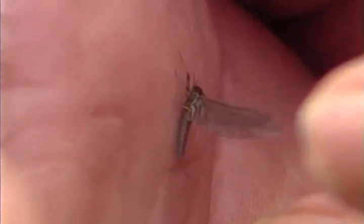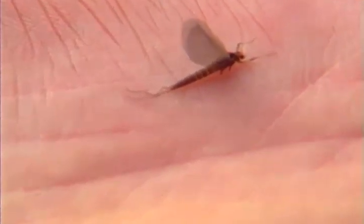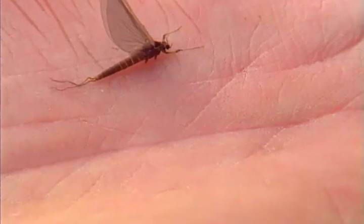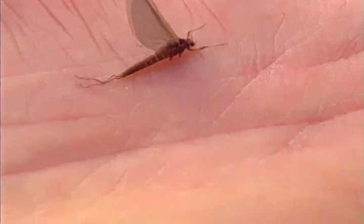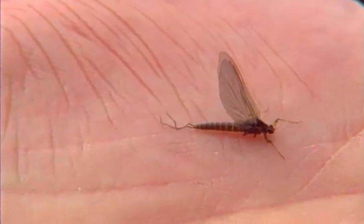Notice it's got two tails. These are quite short in the dun, and it's got these upright wings and is a drab olive colour. Now that is the fly that we would imitate with something like Kite's Imperial. And so there, the large dark olive of spring.